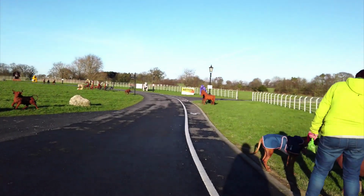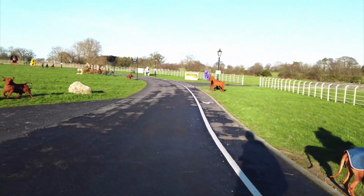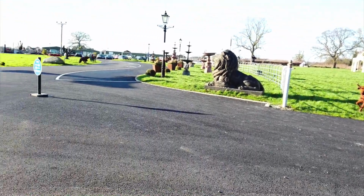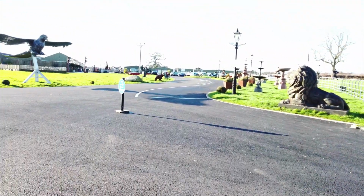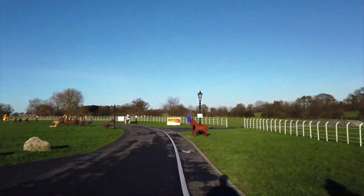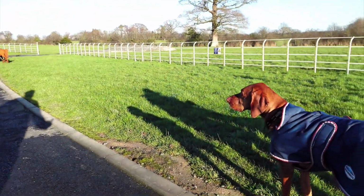There's a nice cafe and you can buy all sorts of things for your garden. Not that I've got one, of course. The canal towpath's my garden. And Ziggy's enjoying it because he's getting a nice walk, aren't you, Zig?